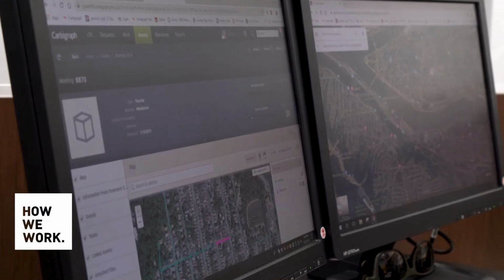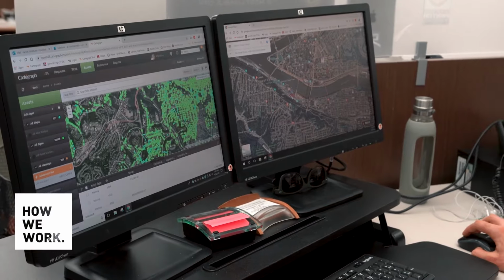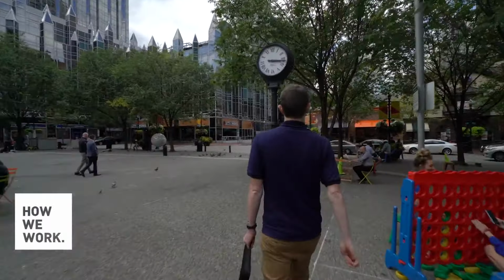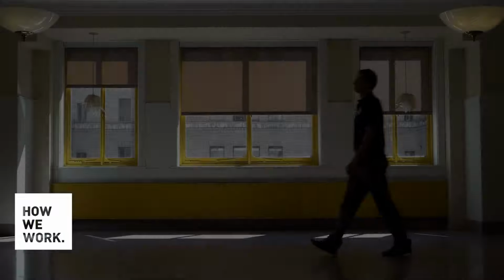We saw a lot of benefits with utilizing an asset management and work order management system that integrated with our GIS services. So having the asset detail turn Cartograph into a single source of truth for our city assets. Being able to combine everything in one place with maps and pictures and documents and details about those assets, and combining that with the work order management system, was very beneficial.